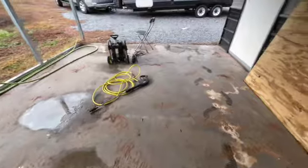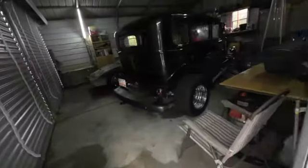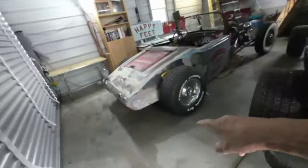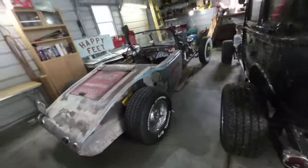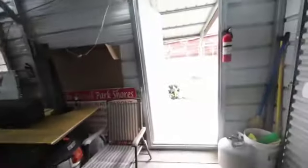I noticed the water inside the garage last night. I came down here to unlock everything, and I noticed there was some water up in here on the floor. You can see kind of a wet spot up there under the rat rod. So we must have had a lot of rain, and I guess we missed it.